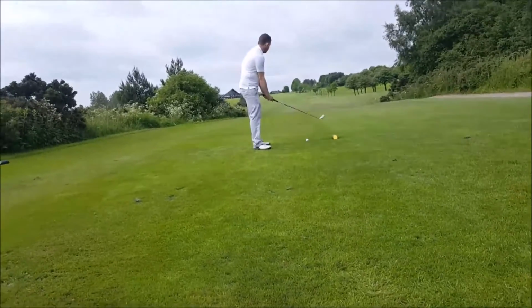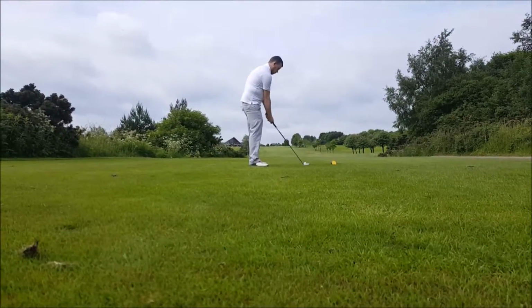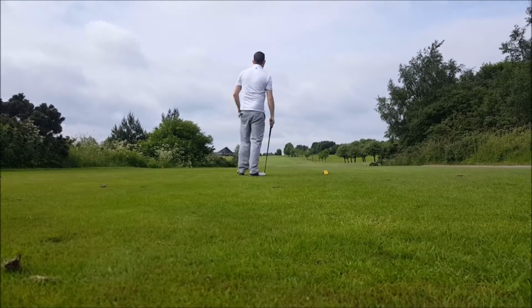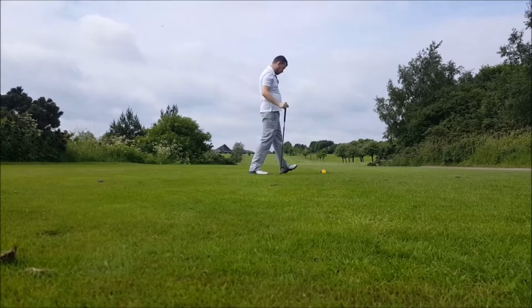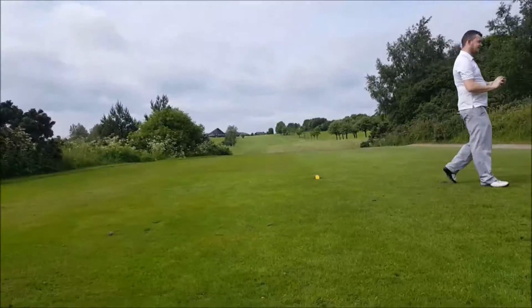Right, so here's Liam's tee shot. Get a nice low shot for you. Coming around. Is it alright? Ding dang do for me. That'll ding dang do. Awesome. Last tee shot of the day, thank God.